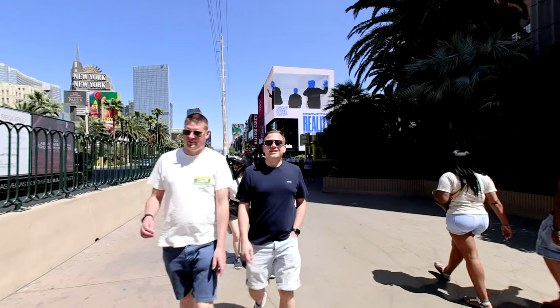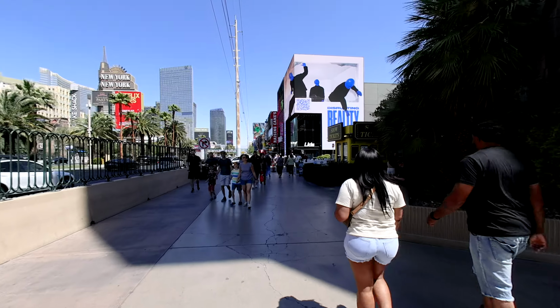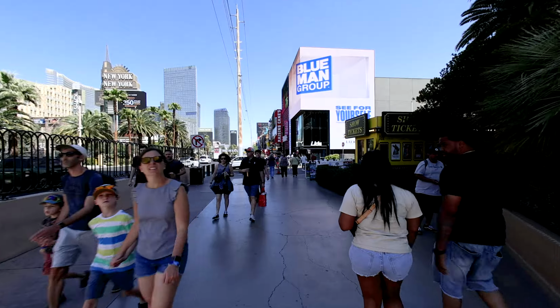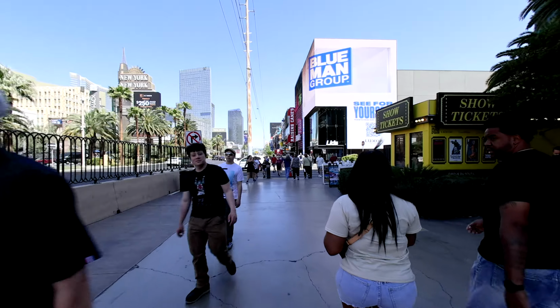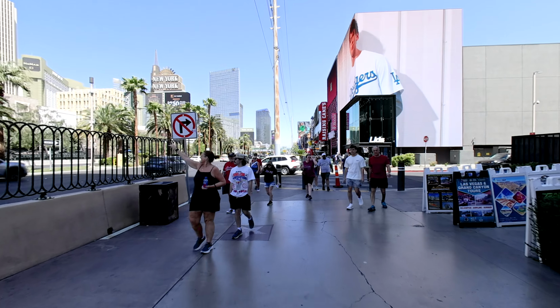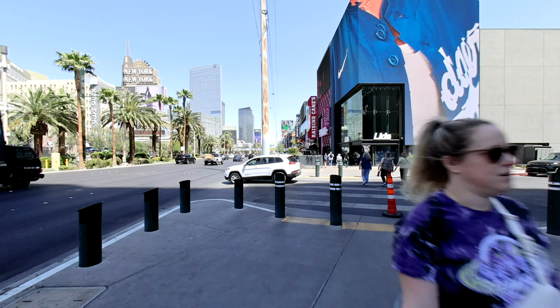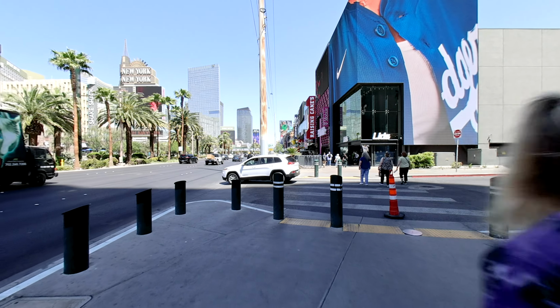Walking north from the MGM Grand Corner, this stretch of Las Vegas Boulevard is lined with dense clusters of retail spots built directly into the frontage of Showcase Mall. The shop fronts here range from clothing outlets to fast food counters, each designed to catch foot traffic moving between the major resorts. Brands like Skechers, Lids, and other street-level shops sit at the base of the tall facade with bright signage marking each entrance.